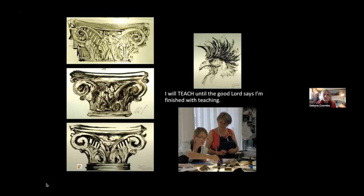And I will teach basically until the good Lord tells me that I'm finished with teaching. I do think it's my responsibility, but I do not teach conservation or restoration painting at all. I teach painting for artists. So in this, I may give a student a razor blade to paint with. I'm very likely to take all of their brushes away because I want everybody's glass painting to be unique. It's not my goal to teach people to paint like me, not at all.